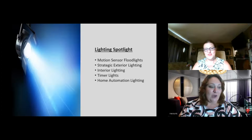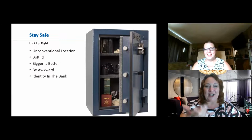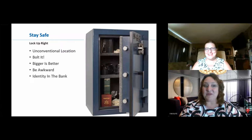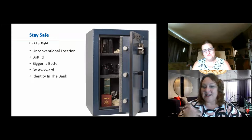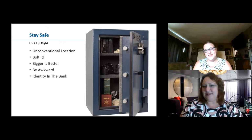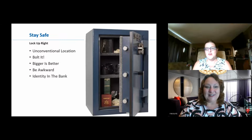So now say that you have a safe in your home. Yeah, there you go. How'd you read my mind? I read your mind. And so for somebody like me, I think, oh, I have a safe, I'm good. It's bolted to the floor, I'm good. But what do I need to know about having a safe? Safes are a great thing when they're done properly.